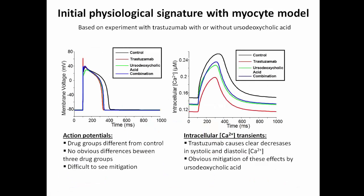So we are working on this at the moment. We did this sort of simulation with one of our initial experiments where we added trastuzumab and then we added trastuzumab in combination with ursodeoxycholic acid, and we thought this was a really encouraging result. We'll see if it holds up. But when we looked at the action potential, when we looked at voltage as a function of time in these cardiac myocyte models, we could see that any drug that you gave was going to cause a relatively mild shortening of the action potential, but there was no difference between the potentially cardiotoxic drug trastuzumab or the potentially good drug, the ursodeoxycholic acid, or the combination, right? So the red, the blue, and the green all look the same over here.